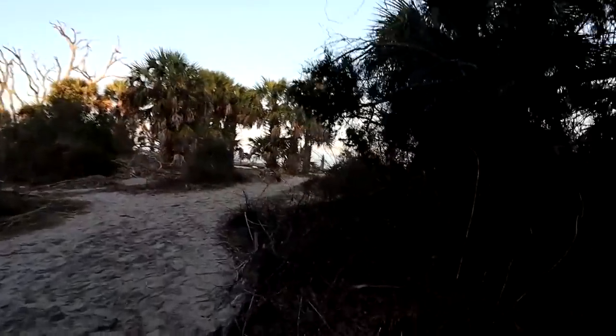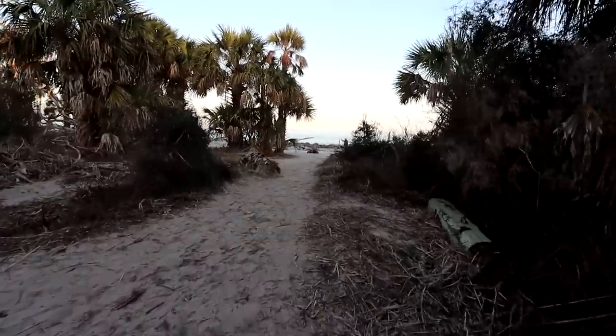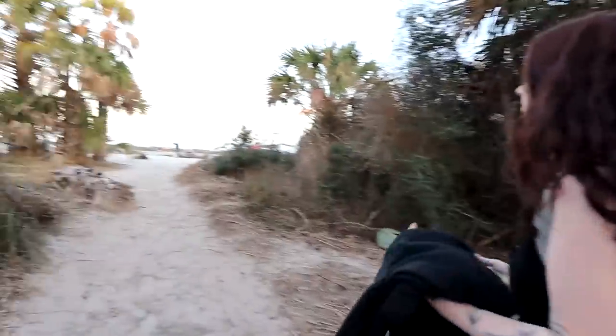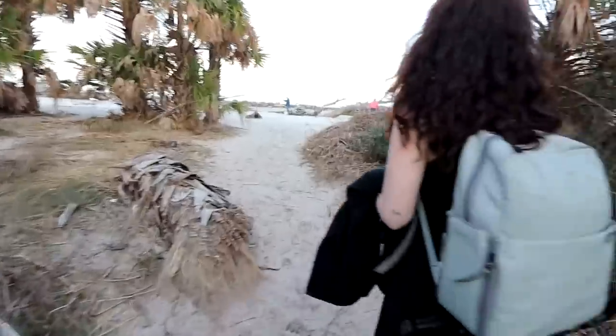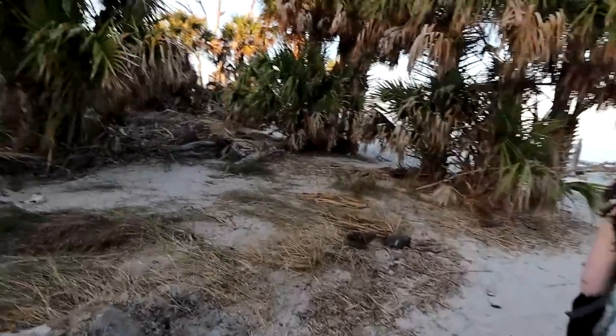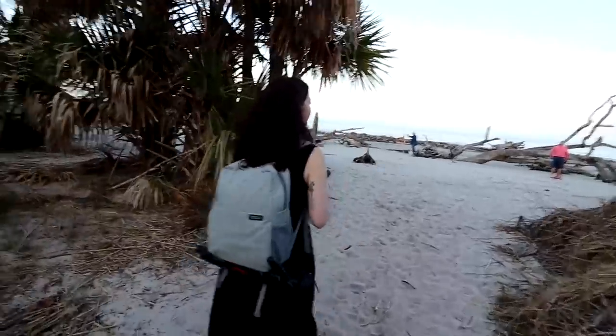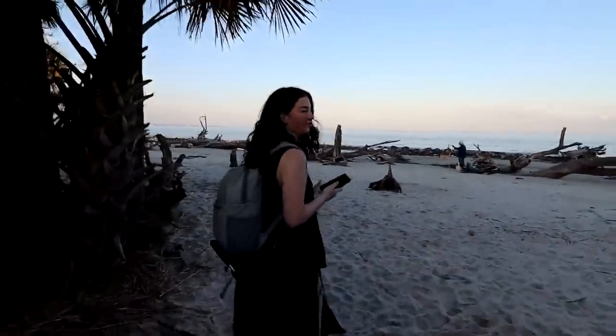Ooh, this looks cool. Look, guys. Palm trees, and driftwood, and a guy painting. So cool. It's breezy. It's like double cool. It's kind of cold, but, yeah.